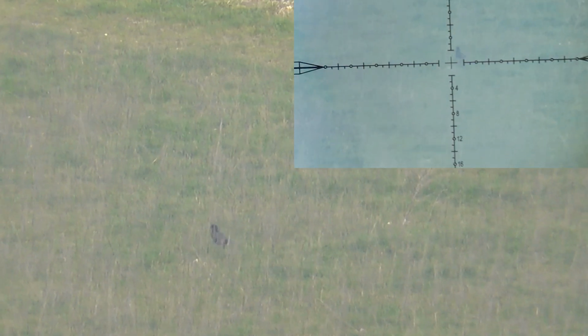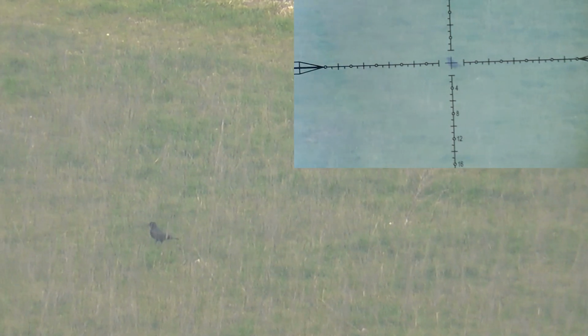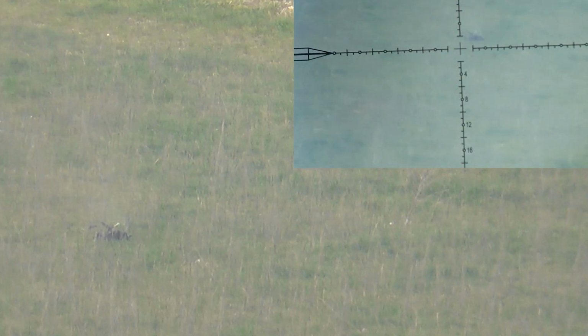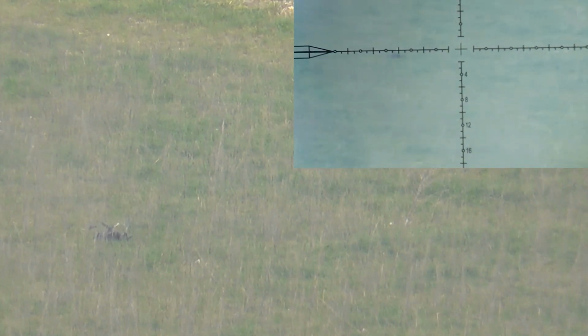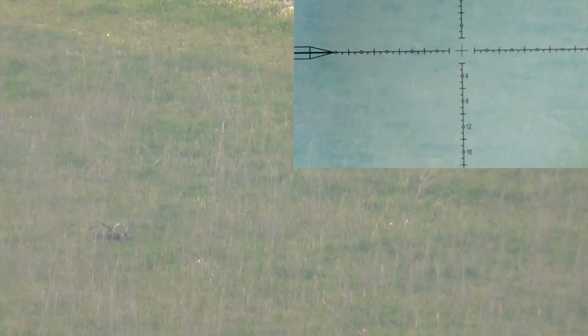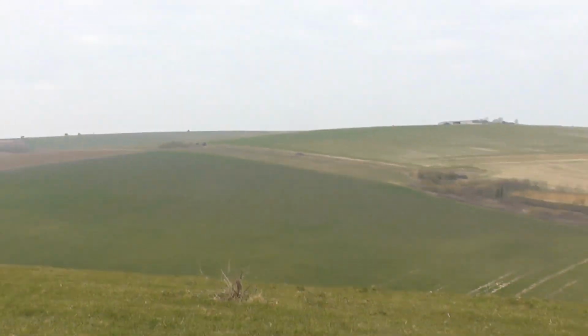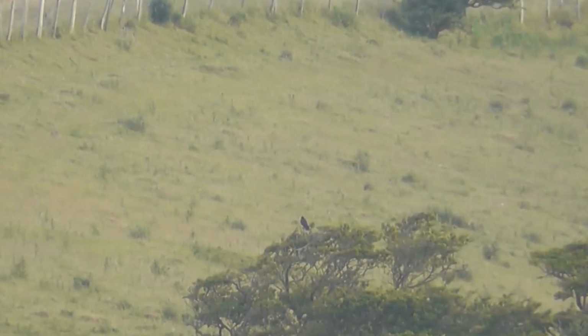In calmer wind conditions, it's possible to be extremely precise with long range shot placement, as you can see in these next few clips. Watch for the bullet trace on this one coming in from the top of the screen.